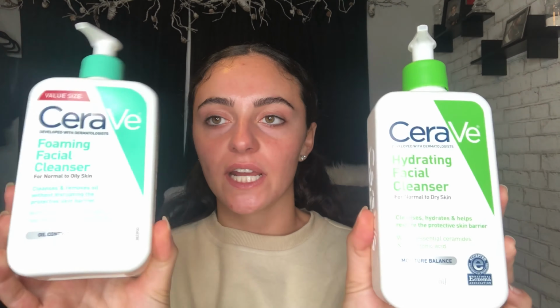So that's that. And then the two cleansers that I use, I kind of bounce back and forth between them, whatever my skin's feeling, is the Cerave foaming and hydrating facial cleanser. So this is the hydrating and this is the foaming. I really like them both. I like the foaming better just because I like seeing the bubbles, which is so stupid, but I like seeing the bubbles. I feel like it's doing something, you know, a little more.